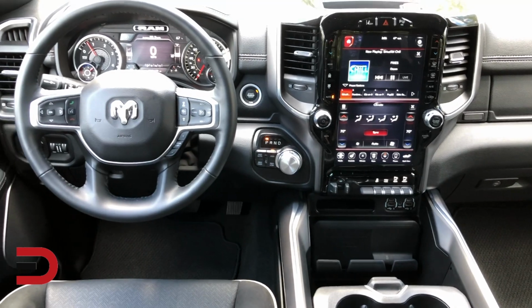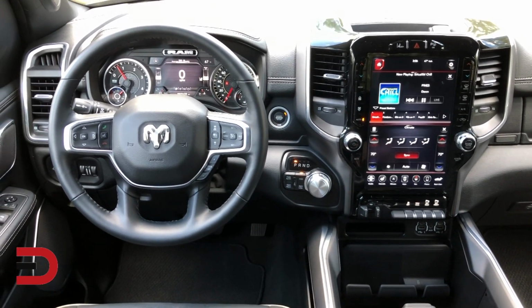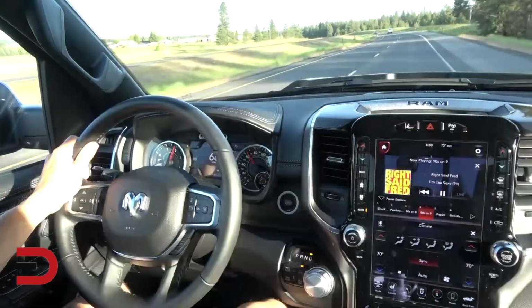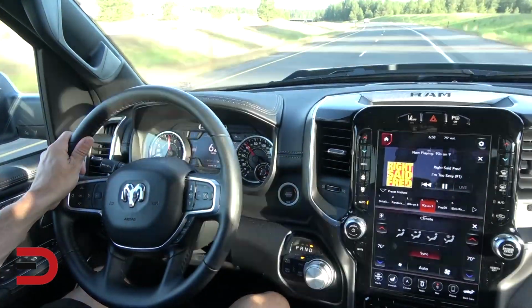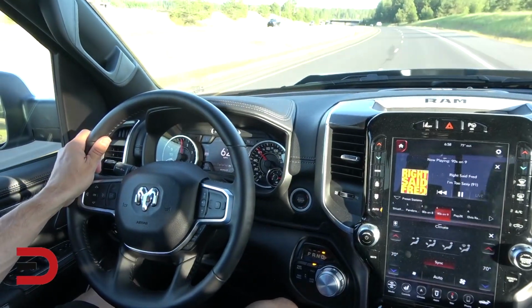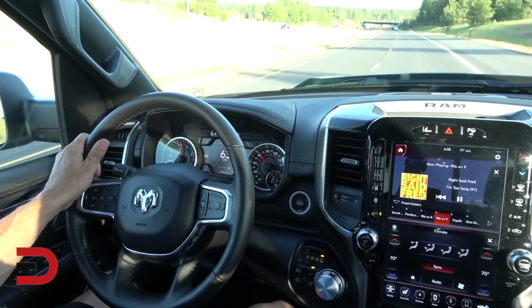This is good enough for both front passenger and driver. It's not driver centric. So if you want, obviously stay safe, let the passenger control the dials on the screen. I don't see that being a problem whatsoever. But I guess to each their own, if you don't want a big screen, go for the standard 8.4 inch and don't worry about the upgrades. Either way, it's gonna be easy to see.